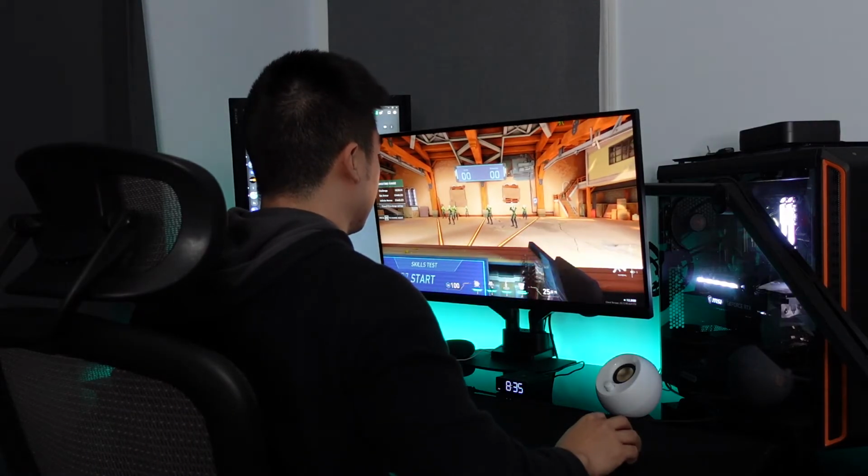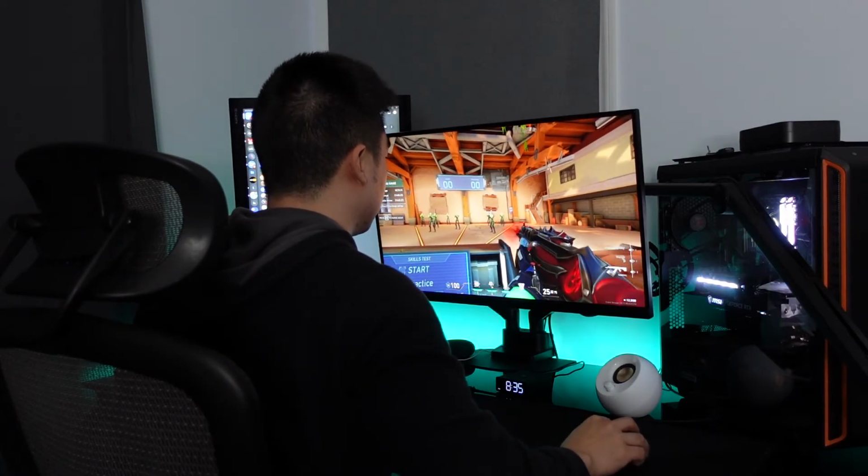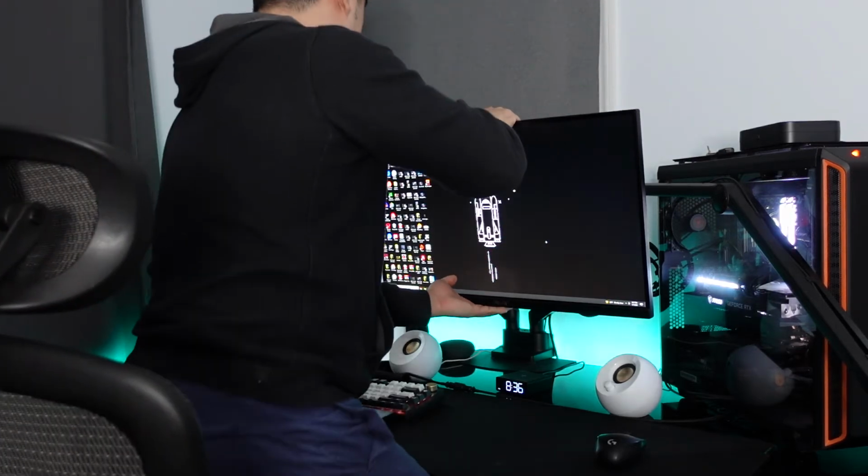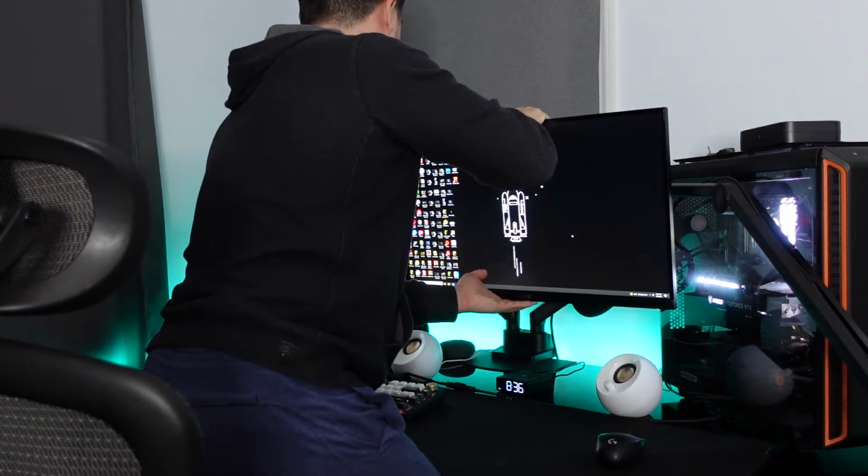Okay, so I don't play with the monitor that close to my face, but I know a lot of pros do it, and I don't know how they do it. You're literally kissing the monitor, but when I go back to any general task or work, I would just push the monitor back, and it's just very convenient when you have the monitor arm to do it.